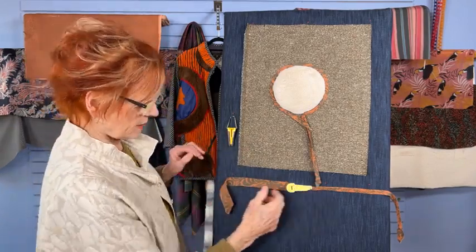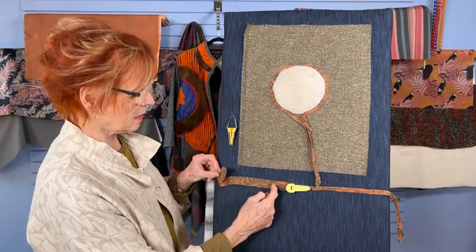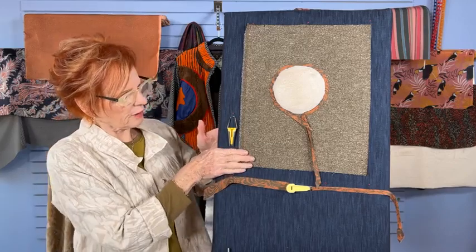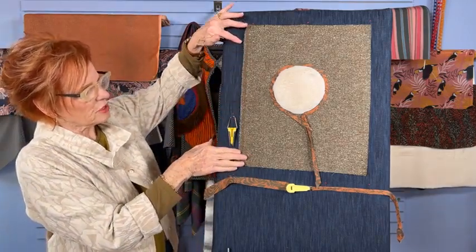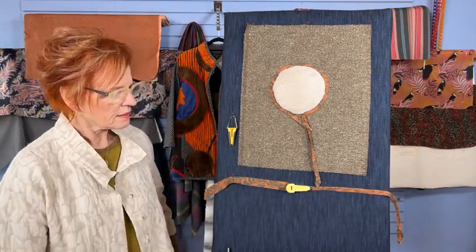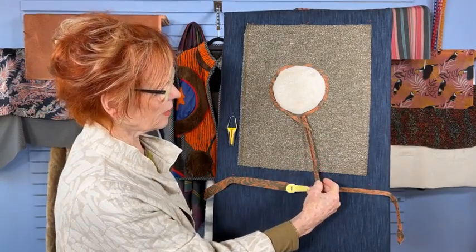You put the pointed end of your strip that's been cut on the bias through this, and it feeds out, and you're holding the iron as you're pulling this, and you're just following the edge of this, and it creates this folded bias. Well, I had a little bit of trouble on this, keeping it even.